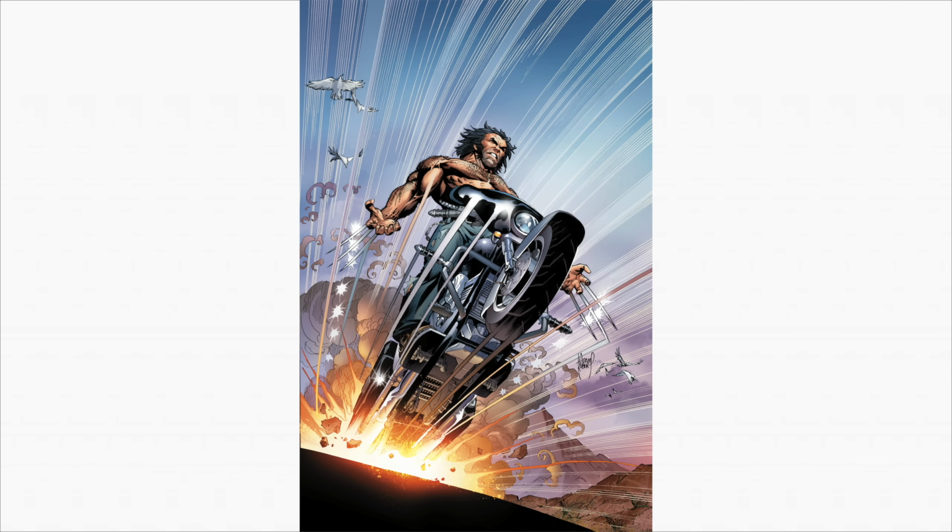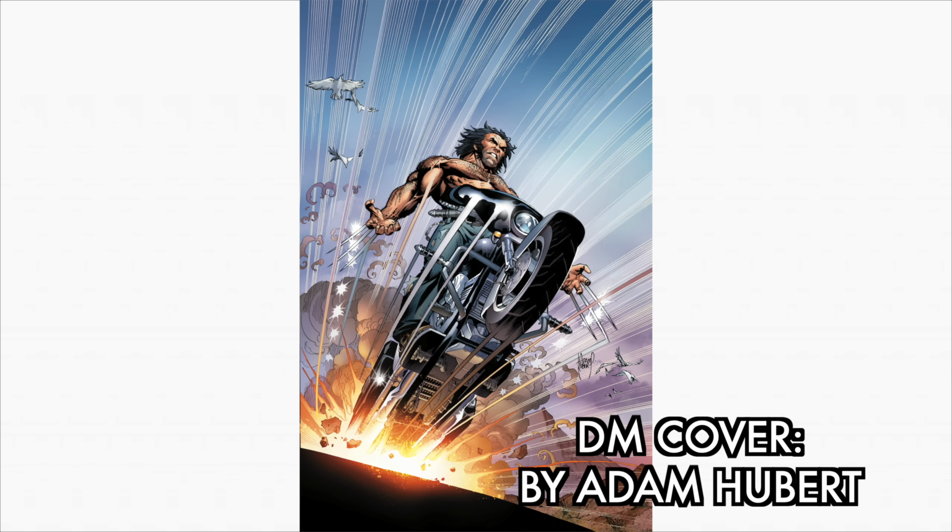Okay, now let's look at your direct market cover. And this direct market cover is supplied by Adam Kubert and shows Wolvie on that awesome motorcycle. That's so awesome. Yeah, big fan of that cover.